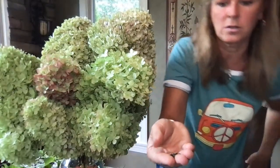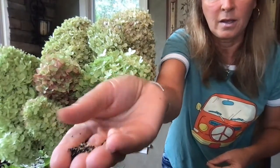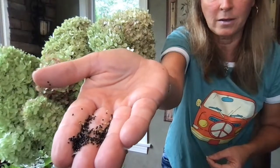So when I cover my celosia seeds, I definitely just use a little sprinkling of that vermiculite because it's light and airy. So this is what a celosia seed looks like. This is actually probably about 100 of them in my hand right now. Each of those little pepper flakes is a celosia plant.